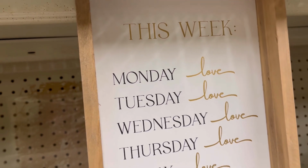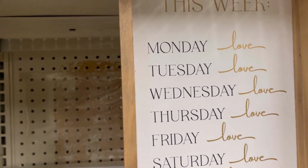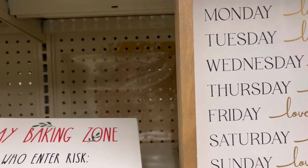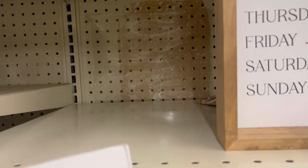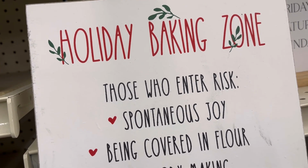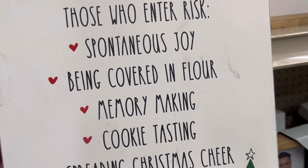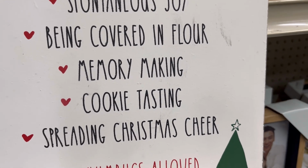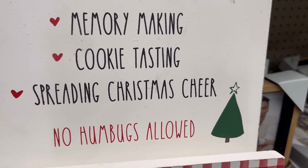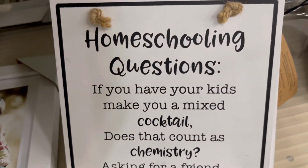Okay. This week, Monday, love. Tuesday, love. Wednesday, love. Thursday, love. Friday, love. Saturday, love. And Sunday, love. Holiday baking zone. Those who enter with spontaneous joy, being covered in flour, memory making, cookie tasting, spreading Christmas cheer. No humbugs allowed. Not in this kitchen. All right. Joy, joy, joy to the world.